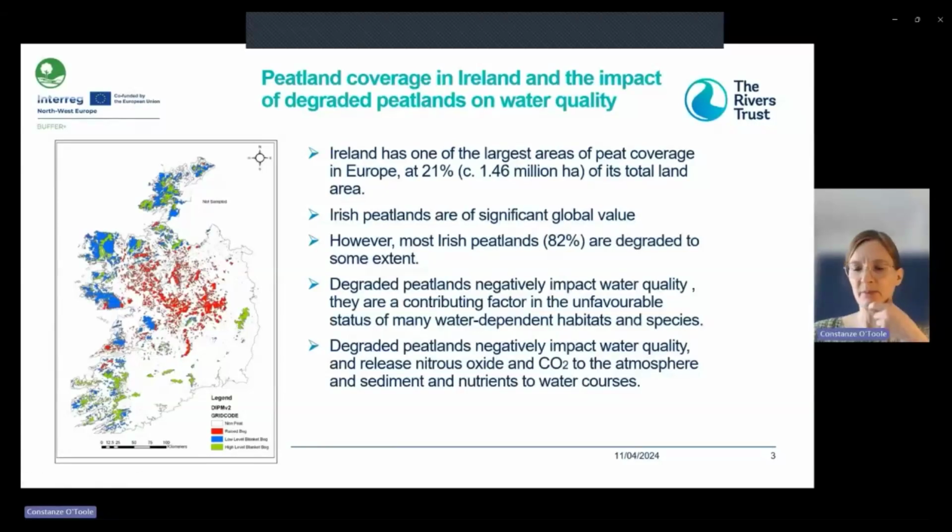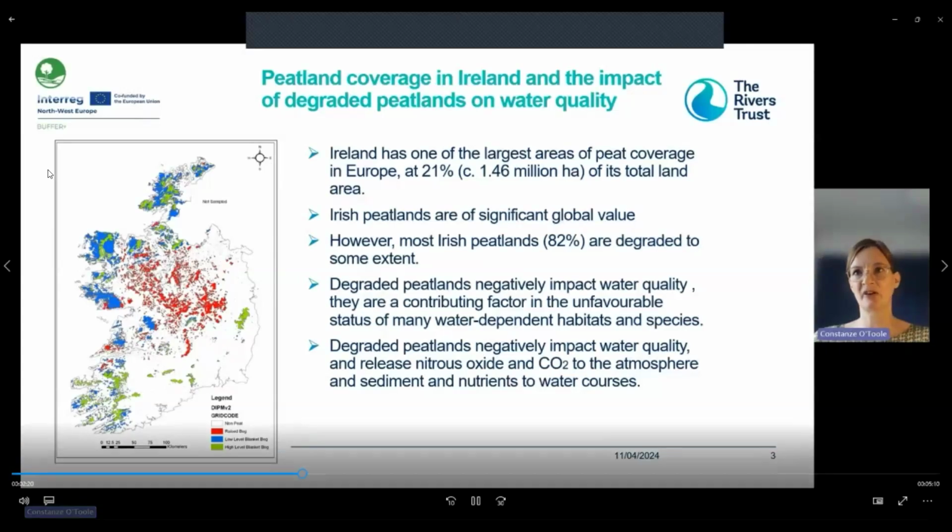Before I dive into it, I would like to give you some background and context about Irish peatlands, because this project aims at peatland restoration as part of one of the work packages. So Ireland is very lucky. We have a really large area of peat coverage. It's one of the largest in Europe, and 21% of the total landmass in Ireland is actually peatland. So this makes Irish peatlands really important in a global context. However, I have to say that 82% of the Irish peatlands are degraded to some extent.